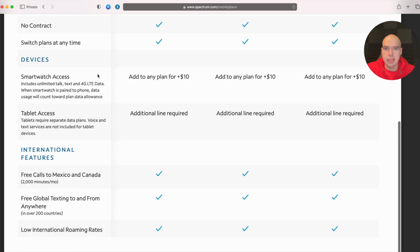And if you wanted to add smartwatch access like an Apple Watch or Samsung, you can definitely do so for just $10 extra a month. I just want to clarify because some people get a little confused on this. If you have an Apple Watch or Samsung Watch and you always have your phone around, it is not required for you to add the smartwatch access for $10 a month.